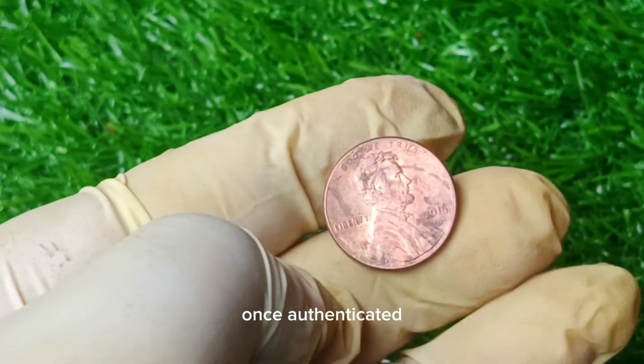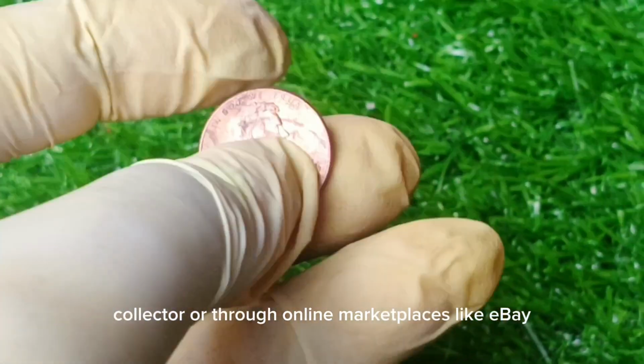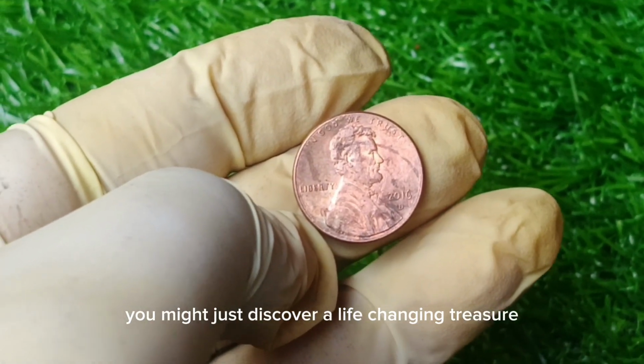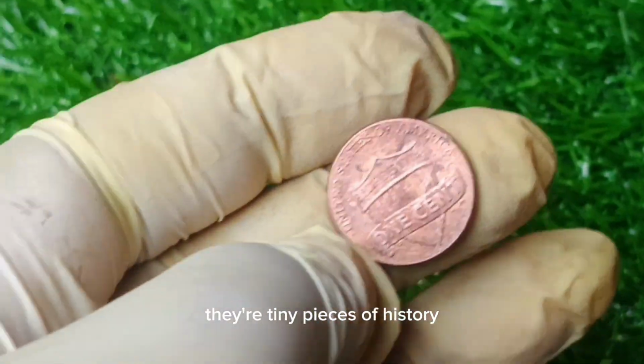Once authenticated, you can sell your coin at auction, to a private collector, or through online marketplaces like eBay. Who knows? You might just discover a life-changing treasure. Coins are more than just currency, they're tiny pieces of history.